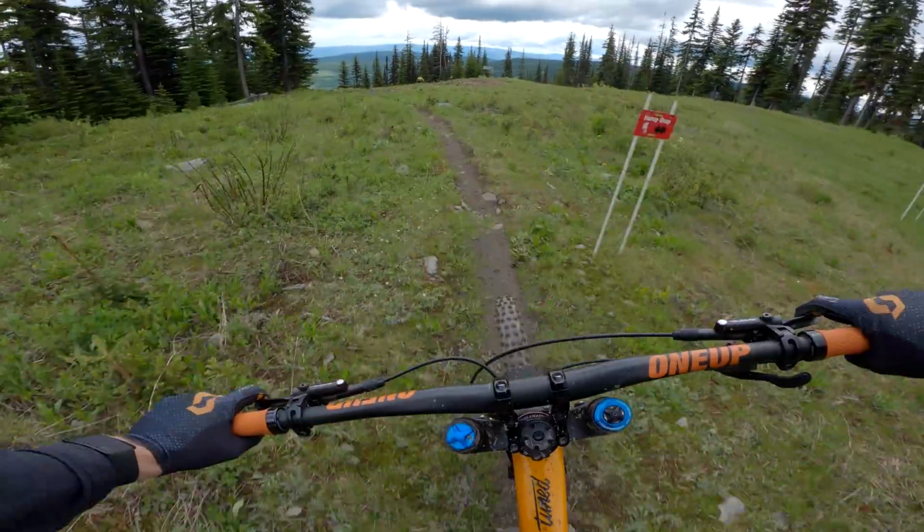Dad, this does not look that steep. This is no different to the stuff we've been running today, mate. No, it's really steep. Well, watch me drop into this no problem tomorrow morning. This is going to be easy. So easy. And I'm sure that's how you all are going to react as well.